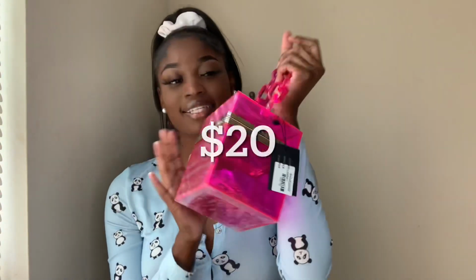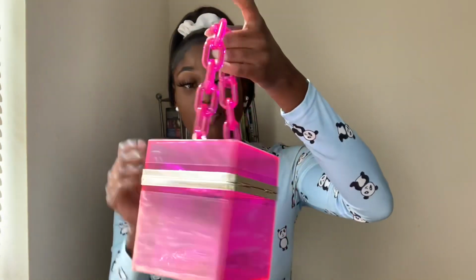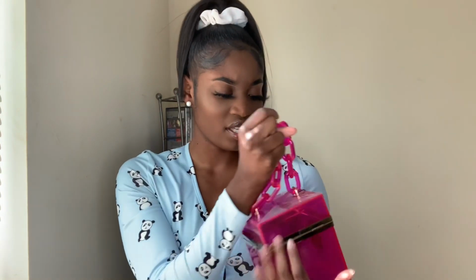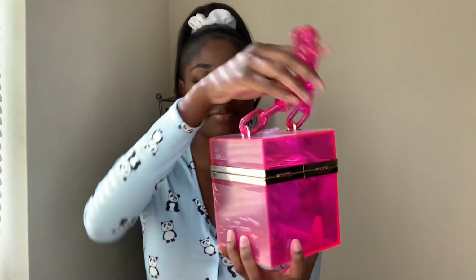Cute, right? She cute. I've been wanting this for a long time. Honestly, since the winter time, I've been wanting her, but she's real cute, y'all. And y'all can see the chain in there. She got a chain too, if you don't want to just hold it like this. But I feel like she might be too heavy to put a chain on. It might weigh your shoulder down if you put the chain on this purse, because she got a little weight on her. But yeah, she's cute, y'all.